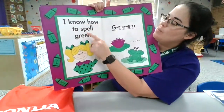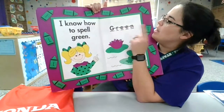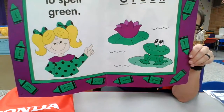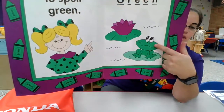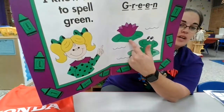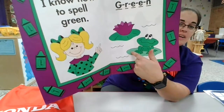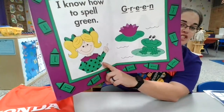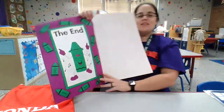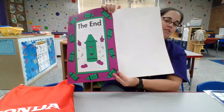I know how to spell green. Green. All right, and what is the other green thing that is on here? Do you see it? I have a green ribbit frog, and he's sitting on a green lily pad. Do you know what color the girl's shirt and bows are? Green. The end with a big, happy green crayon. Good job.